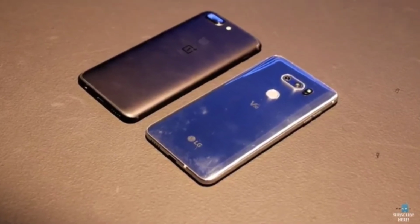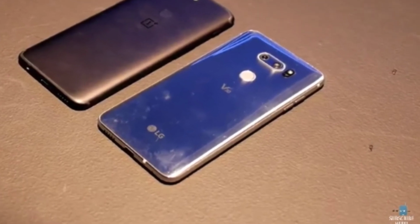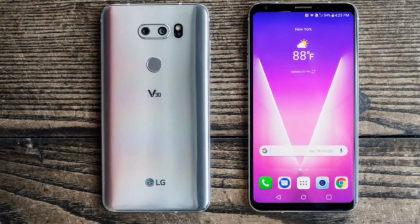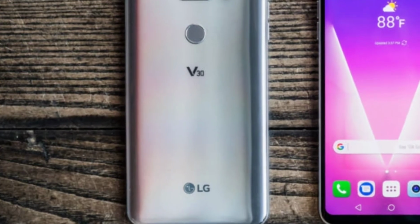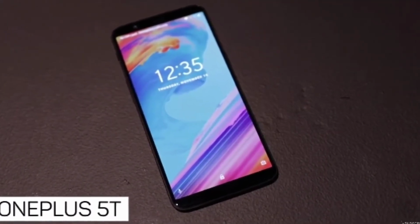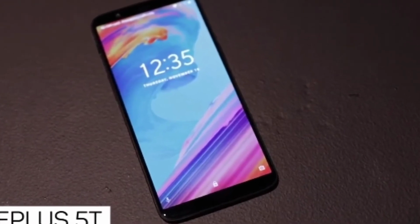They both are very premium and have very similar footprints as well. Obviously, it'll come down to your personal preference. You have the glass mixed metal construction on the LG V30, which makes it a bit lighter, and it also has water resistance. On the other hand, we have the OnePlus 5T with the all metal aluminum body construction, which feels a lot smoother and it's a lot more durable with the choice of metal.